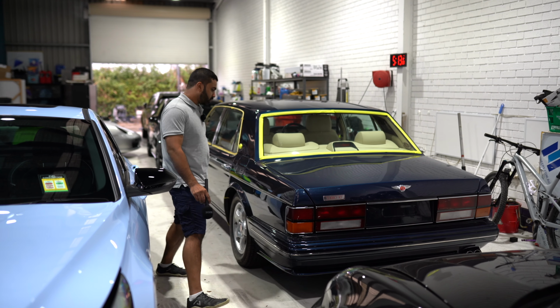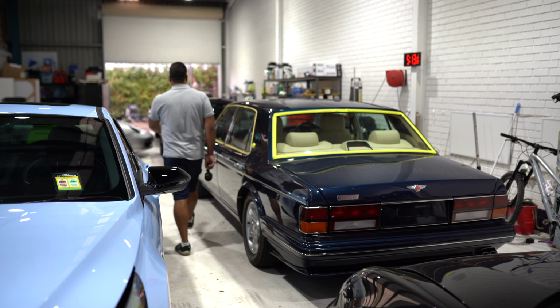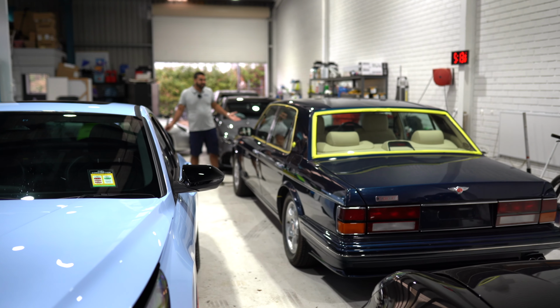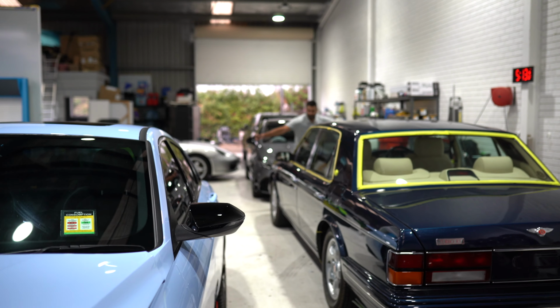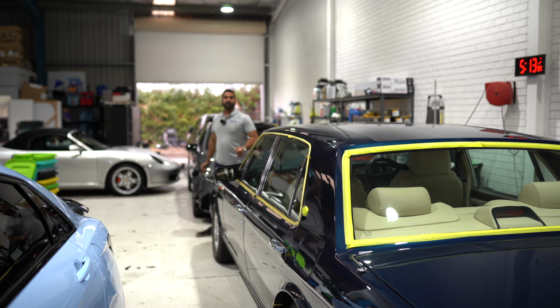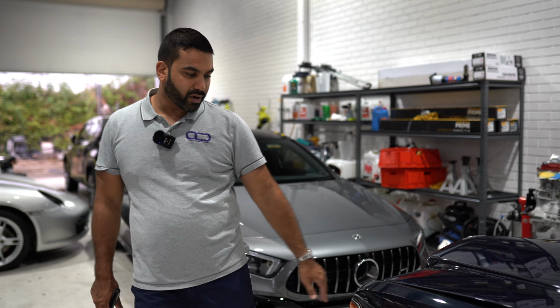This car is huge. I mean, if I go from here, I'll just start walking to the end. 1, 2, 3, 4, 5, 6. It's like 6 meters long. This bonnet is like, it's that wide. It is huge. We'll chuck in a shot of the interior here as well, just so you can see. But yeah, what a cool car.